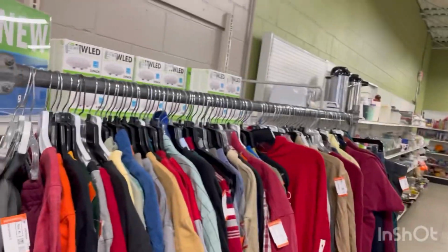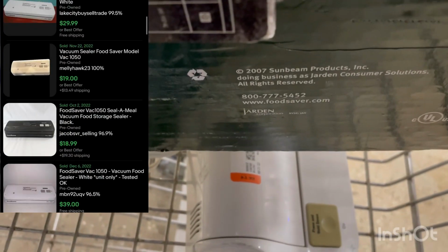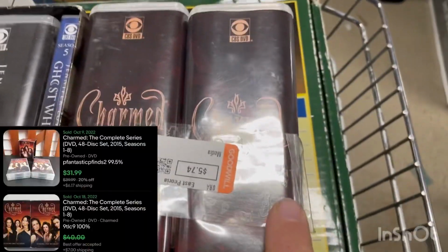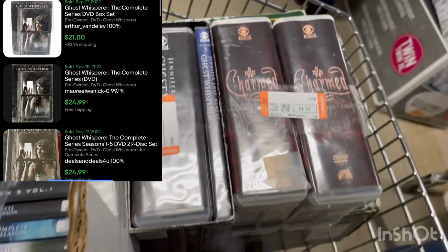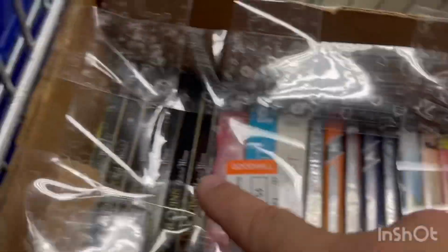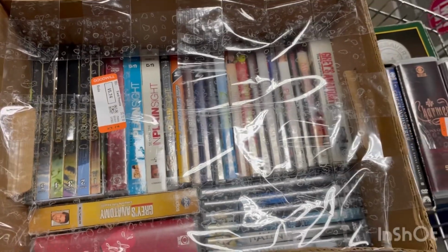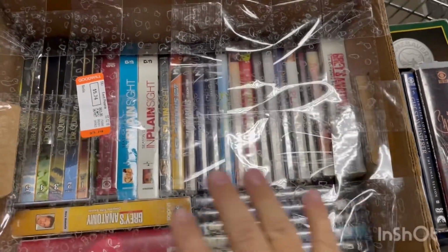So see if there's anything on here. Okay, so we got the Food Saver thing, and then I found another little Food Saver thing that is, what, $4? Yeah. Charmed 1 through 5 and 6 through 9. And this is the complete set of Ghost Whisperer, so paranormal shows. This is $5.47, and it includes the complete set of Dr. Quinn, and then this is 1 through 5 of I Love Lucy and 6 through 9 of I Love Lucy, and the entire series of Haven. So at $5, there's a lot of money to be made on, like, you know, 20, 30, 50.